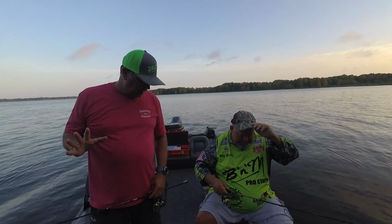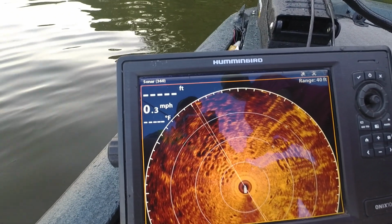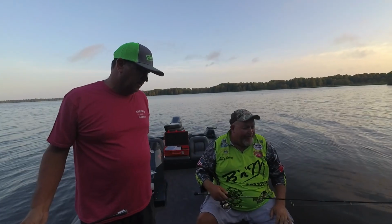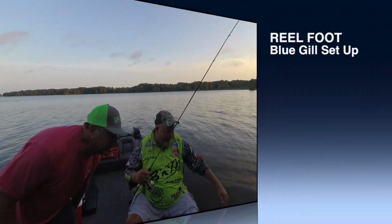So you've located them with the Humminbird 360. Yeah. That is a pretty distinct bed reading, so we know they're here. It looks good if we can make them bite now. So how do we get them in the boat?